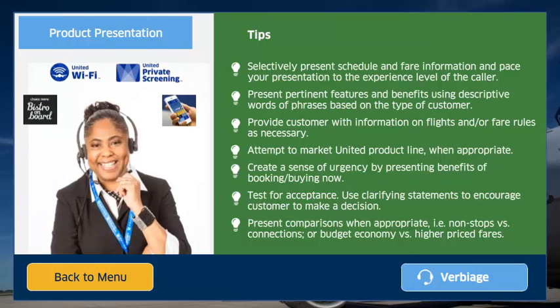Tips. Selectively present schedule and fare information and pace your presentation to the experience level of the caller. Present pertinent features and benefits using descriptive words or phrases based on the type of customer. Provide customer with information on flights and/or fare rules as necessary. Attempt to market the United product line when appropriate, for example, MileagePlus, Economy Plus, Bistro on board, Choice Menu, in-flight snacks, Stroopwafel, United App, United Wi-Fi, United Club, United Private Screening, etc.